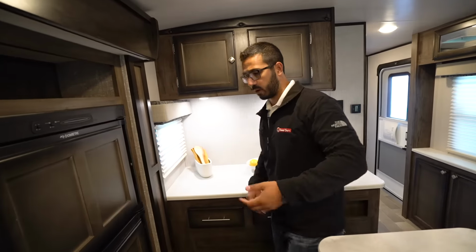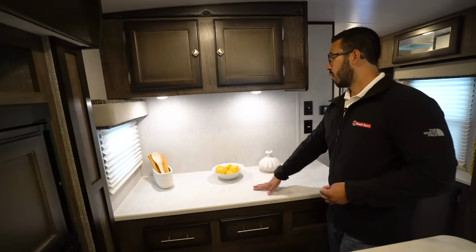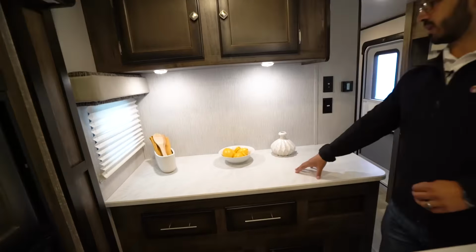As soon as you plug it into shore power, they'll switch over to electric for you, saving your propane gas. Right over here, you have this little bar nook area. You have an electrical outlet, so if you want to put your coffee maker here, it's a great spot for it. As you can see, we decorated it. It gives you some nice little pieces, makes things pretty. Got a couple LED lights under there, a couple more drawers here too, and then you have the storage right under there, as well as the storage right here along the top.